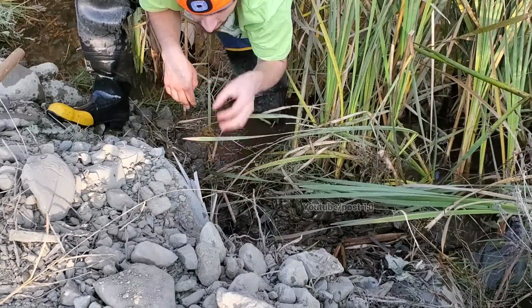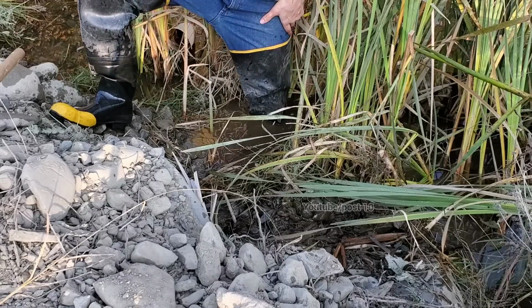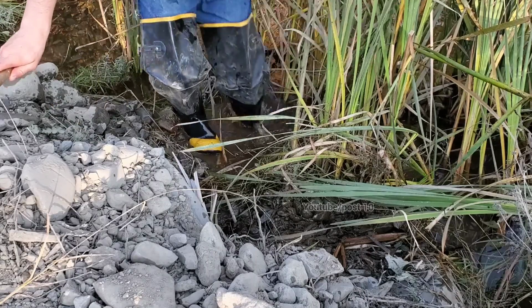Ooh, that smells so good. There's spearmint plants all over the place. Whole area smells like minty tea.